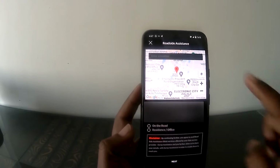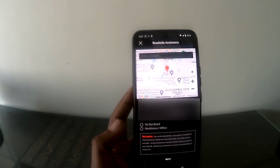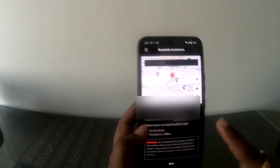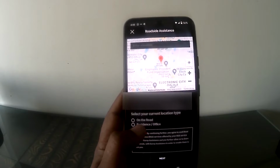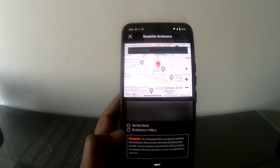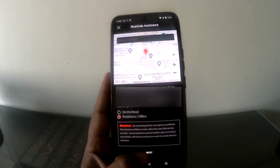So here all you have to do is enter the location where your bike has broken down. Say for example you have a puncture or any issue with the bike, you can select the address over here and your mobile number, and here you can mention your current location type. Say for example you are stuck on the road, you can select that, or else your vehicle is not starting and is at home, you can select residence or office. Once you select that, click on next.